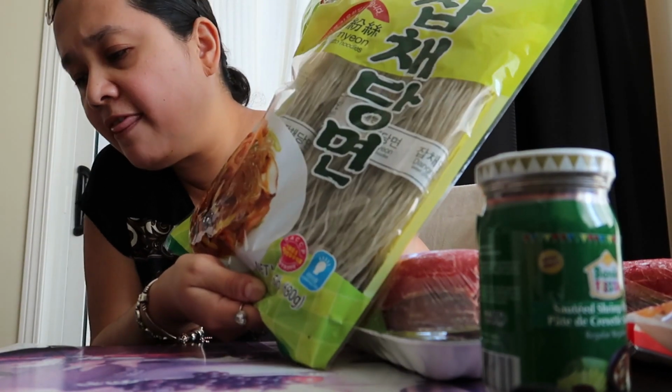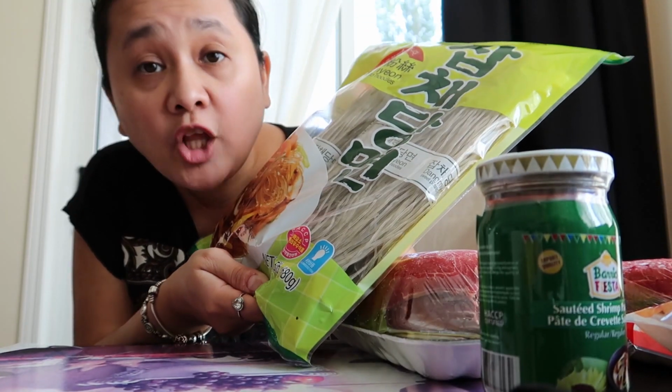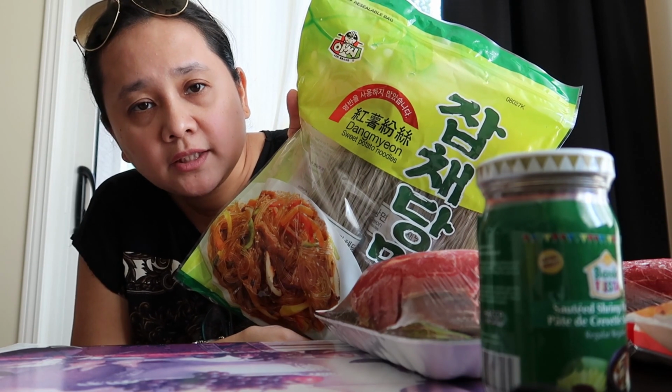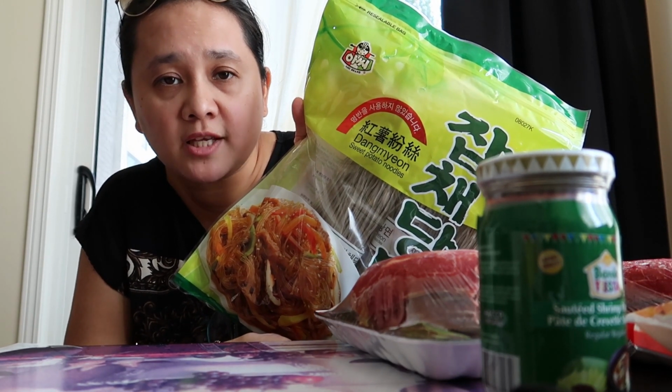And last but not the least, I got this sweet potato noodles. So, there's 3 in a pack. And they're priced at $4.99. So, it's not bad. So, I use this mainly for making japchae. So, we all know japchae is a famous Korean noodle dish. And it's so good with meat and vegetables.